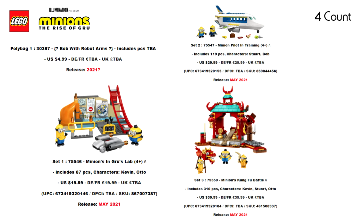And then finally we have set number 75550, Minions Kung Fu Battle, with 310 pieces for $40, which that one is probably the one that I'm most likely to get, since that one looks very interesting, since I do really like the color scheme and style of that.